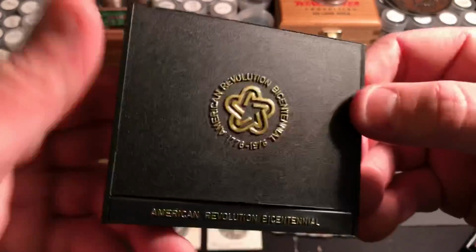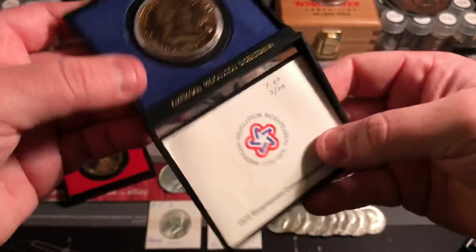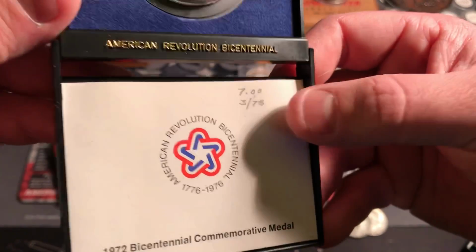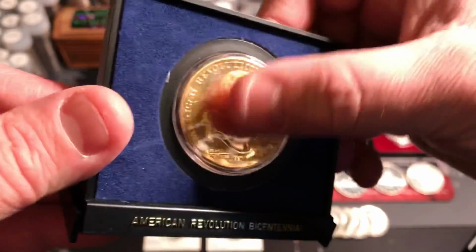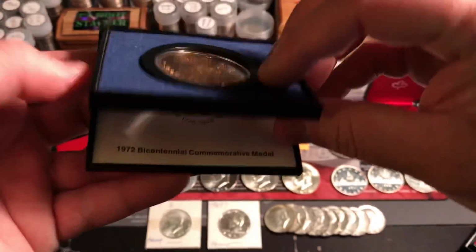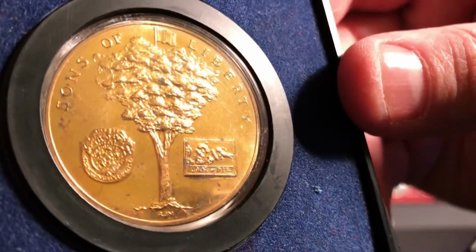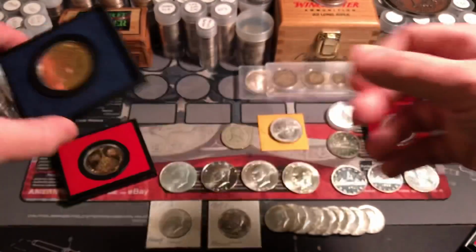And then there's two that look like this. American Revolution Bicentennial. Pretty interesting. I believe these are from the U.S. Mint as well. Kind of that same display case. 1972 Bicentennial Commemorative Medal. It looks like it was marked for $7. And it's kind of in rough shape looking. That might just be the capsule. But it's got George Washington on there. And they look gold, but I believe these are made out of copper, I guess with some kind of gold gilding or plating. The Sons of Liberty. The Join or Die flag. I mean, these are really cool. Definitely really awesome patriotic pieces.